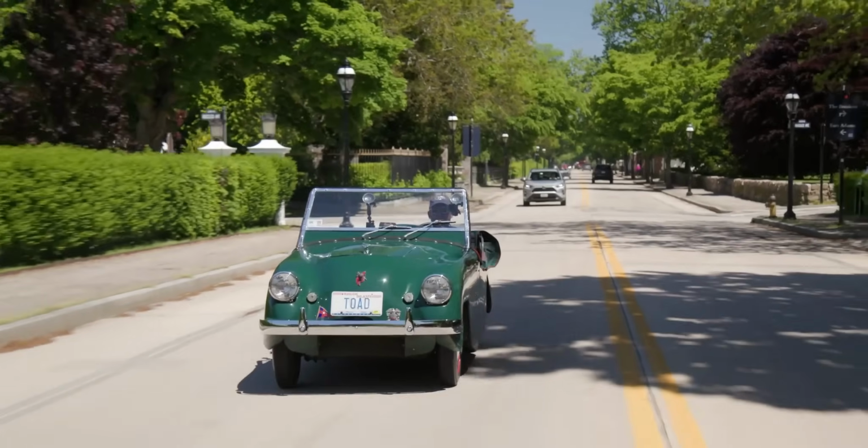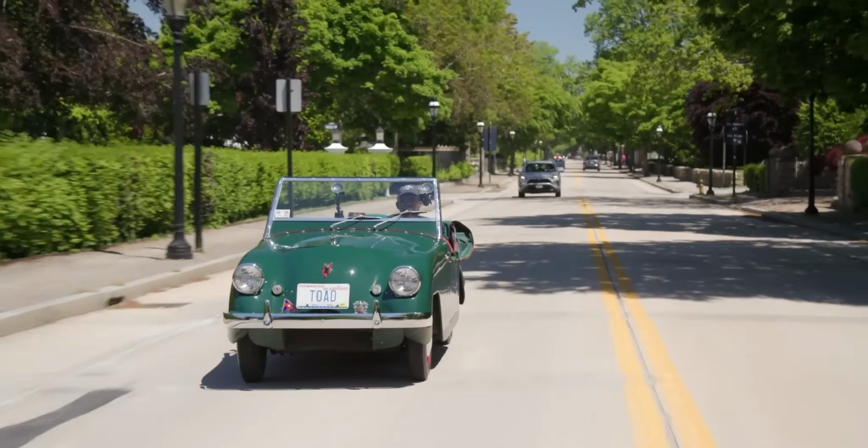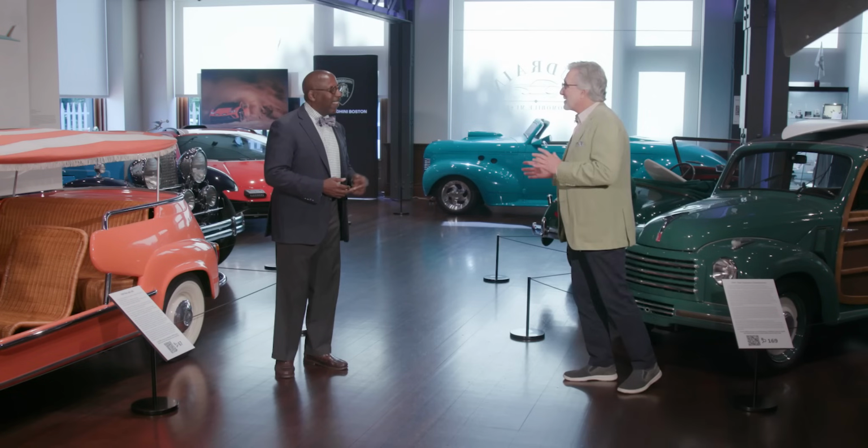Yeah, and small. I think he understood, and he commented about how large American cars were, and this is an opportunity for me to make a small fun sports car. Not much horsepower. Horsepower to weight ratio is pretty good though, very important.